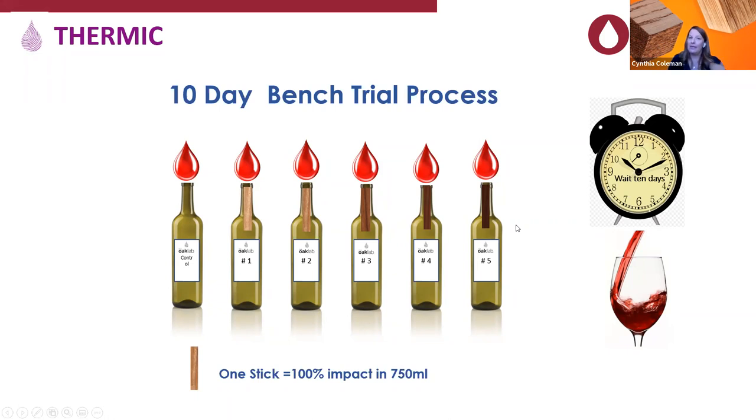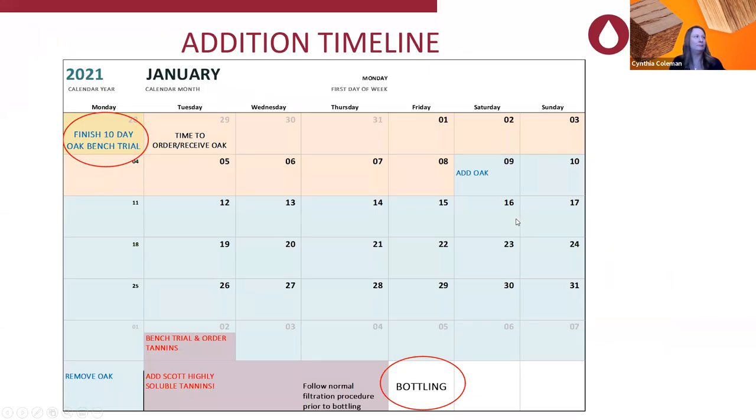Now the question is, how do we get you over the finishing line, right? How do we get you to bottling? Well, Kathy and I worked on sort of a 6 week rolling calendar. If your bottling date is at the bottom, right?